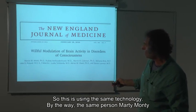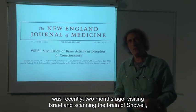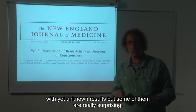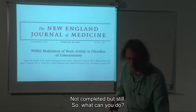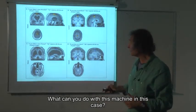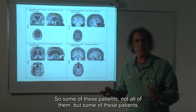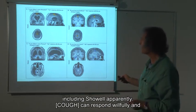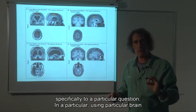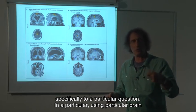By the way, the same person, Martin Monti, was recently, 2 months ago, visiting Israel and scanning the brain of Sharon, with yet unknown results, but some of them are really surprising. Not completed, but still. So what can you do? What can you do with this machine in this case? Some of these patients, not all of them, but some, including Sharon apparently, can respond willfully and specifically to a particular question, using a particular brain region.